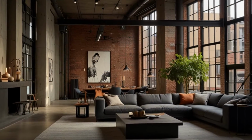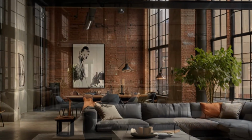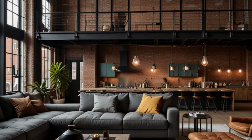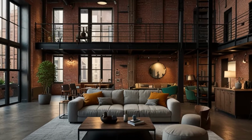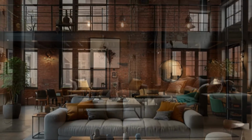2. Industrial lighting. Explore various industrial lighting options, including pendant lights, exposed bulb fixtures, and metal chandeliers. We'll give you ideas on how to choose lighting that enhances the raw, industrial vibe while providing functional and aesthetic appeal.